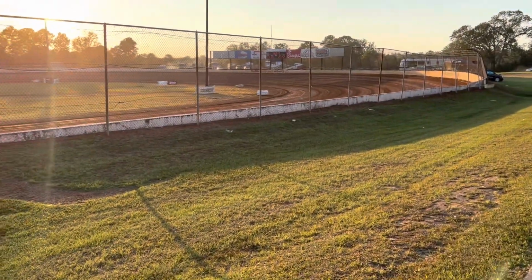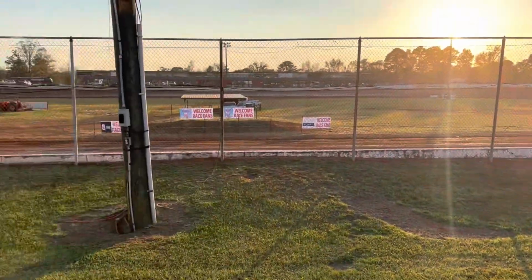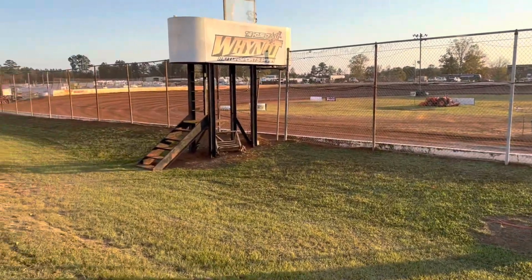We made it to Whynot Motorsports Park in Meridian, Mississippi, or outside Meridian in Whynot, Mississippi. But about to go register the car. We got it loaded. We got Dusty dyno tuning the old pit bike out there. But we're gonna go register and take a look at the racetrack. Here it is, Whynot Motorsports Park. Rodney Wings House of Hook, they call it.